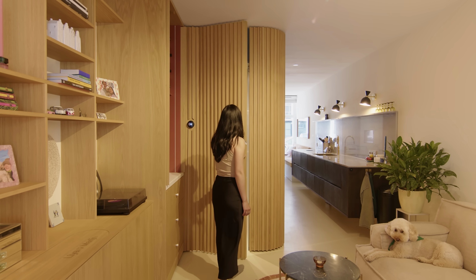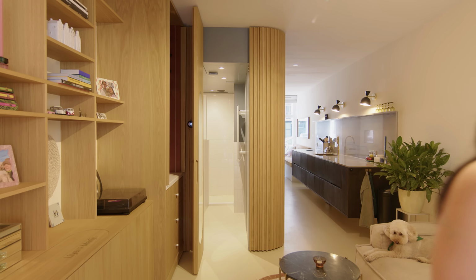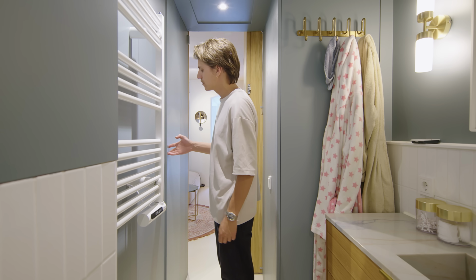The bathroom is through a hidden door. The white tiles and blue walls create a spaciousness and a fresh look. On the left you find a floating sink including drawers. We use the same quartzite counter as the kitchen. There's a heated towel rack and a large built-in closet with push-to-open doors for even more storage space.